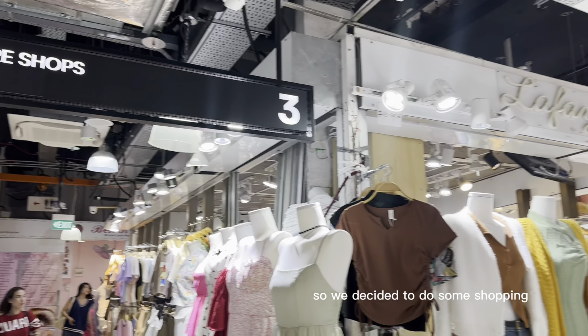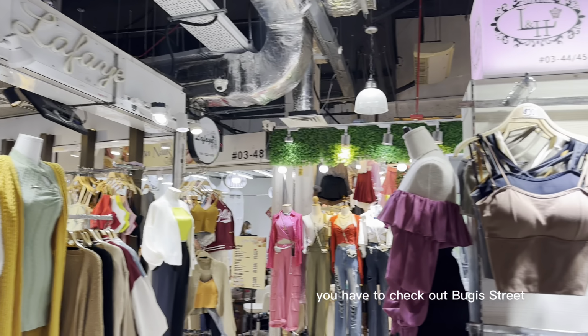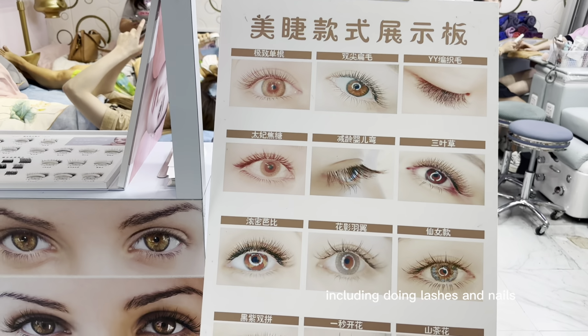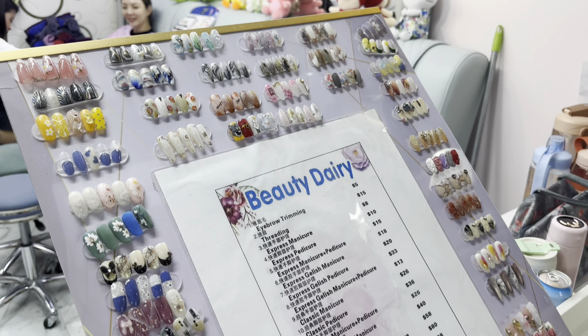So we decided to do some shopping. You have to check out Bugis Street. I don't know if I'm pronouncing that right, but they have so many things, including doing lashes and nails.